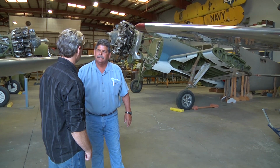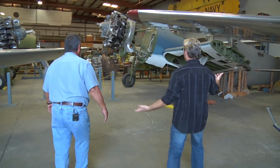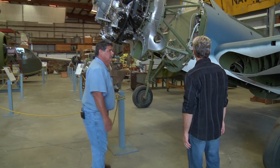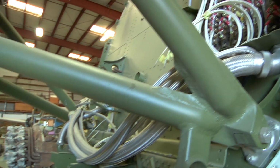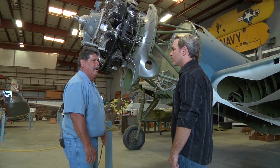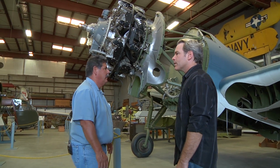Wow. Okay. Now, can we walk over there? Sure. Where's the rest of it? I mean, it's all over the shop here. This is a ground-up restoration, meaning it's all been rewired. It's got a zero-time overhauled engine on it. The landing gear has been painted on it. The entire airframe has been stripped and inspected for cracks, flaws, completely gone through from one end to the other.